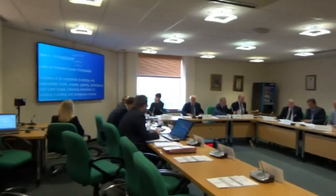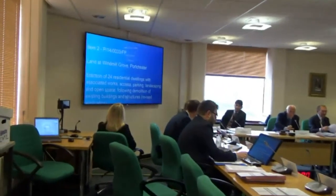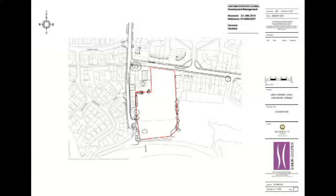Members, item 2 concerns the redevelopment of the site on Windmill Road, Porchester, with the erection of 24 residential dwellings. Chairman, the site is located on the southern side of Windmill Grove, close to its western extent, with Windmill Lane. It's edged in red in front of you.